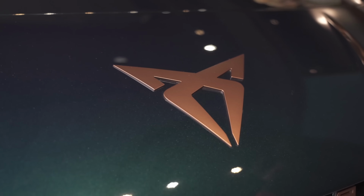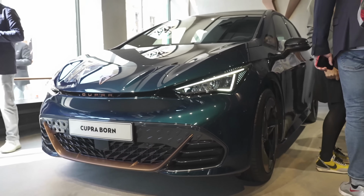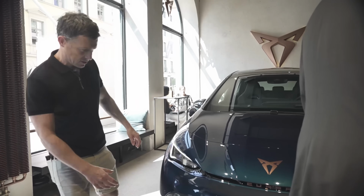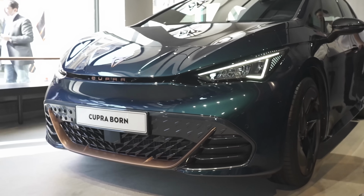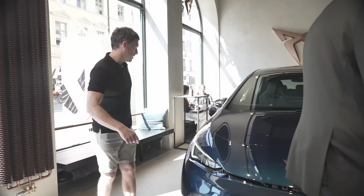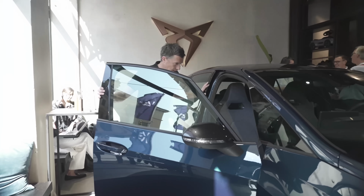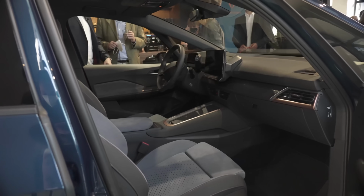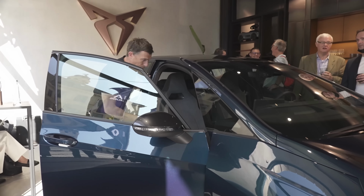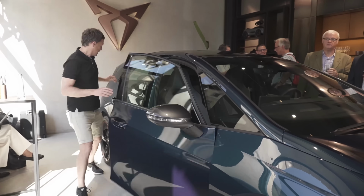Oh look, it's the public debut of the Cupra Born. It's basically Cupra's version of the Volkswagen ID3, though it's just got some goldy bronzy bits on it and a more aggressive looking face. It's quite nice. Let's have a look at the inside. Bet it's going to be quite similar to the ID3. Well, yeah, infotainment system, digital driver display the same. Design on the dash is cooler though, I prefer it. Material quality is similar. Apparently there's quite a lot of recycled materials used in this cabin. It's all right. So look at the back seats.